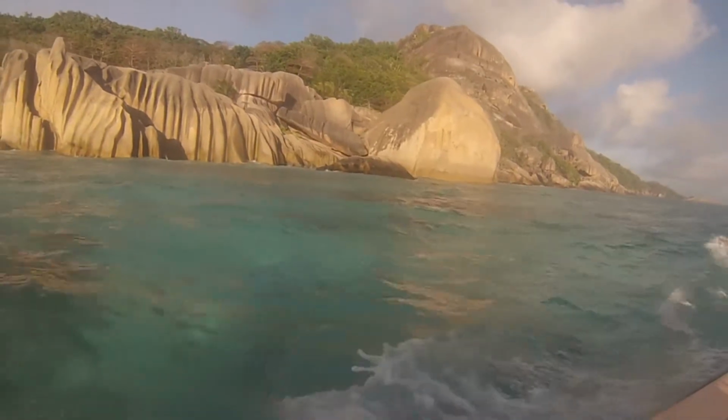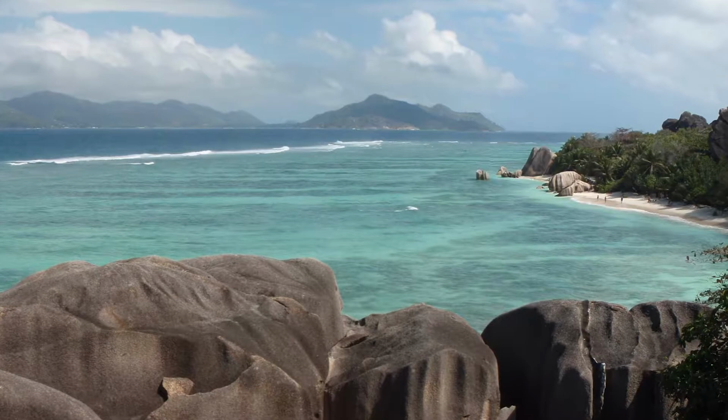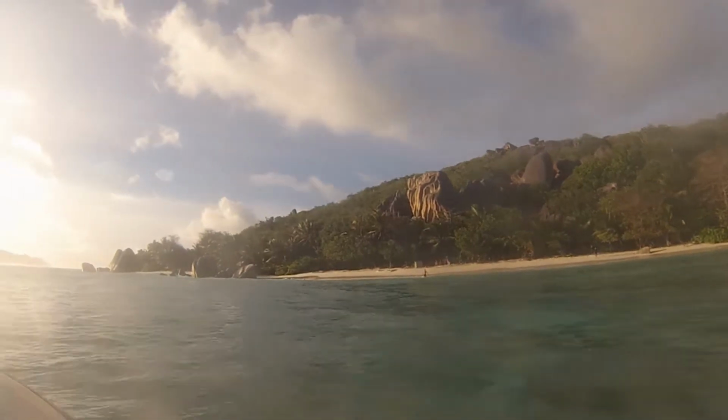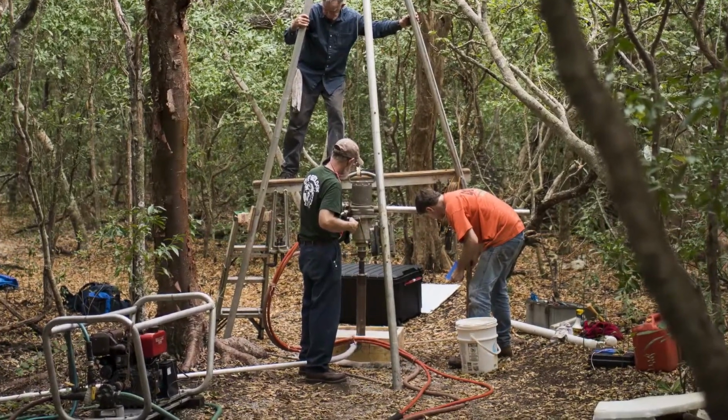That gives us an indication that a sector of the Antarctic ice sheet must have collapsed during this past warm period when the temperatures warmed up to levels that we've already reached today. We're going down to the Florida Keys where we're running a drilling project, drilling down through the fossil reef, and we're going to date the age of the corals as they rose up as the sea level rose.